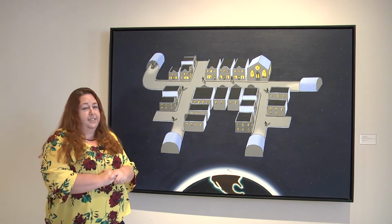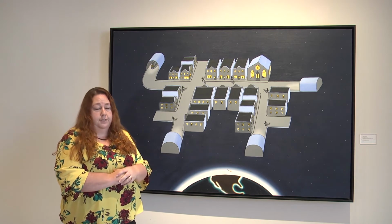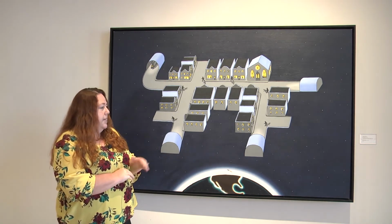He was very interested in space travel and knew of Huntsville and their importance. And so we think that might have been one of the reasons that he wanted to paint this. So before we go into the studio, I want to show you the piece that inspired our studio project.